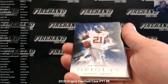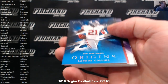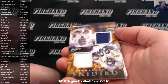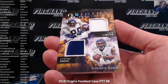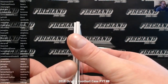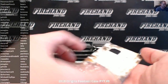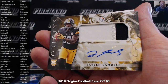Okay, good luck, everybody. Here we go. Landon Collins to 99 for the G-Man, Jared Goff, Dalvin Cook, and a dual, Chris Carter and Stefon Diggs, Origins of Greatness for the Vikings, number 3 out of 10. Your rookie patch auto is Jalen Samuels of the Steelers and DJ Chark.